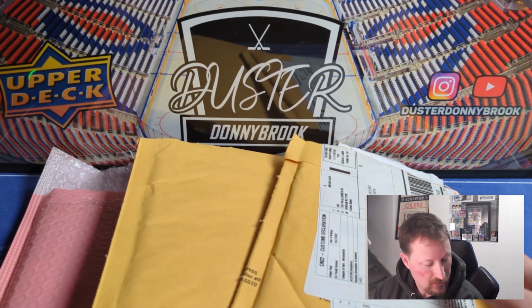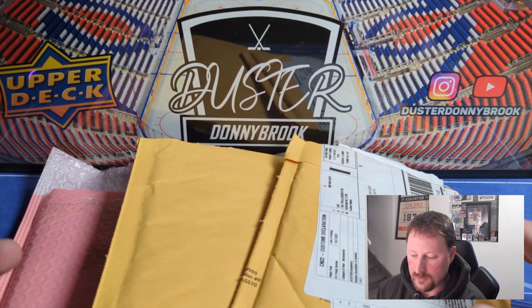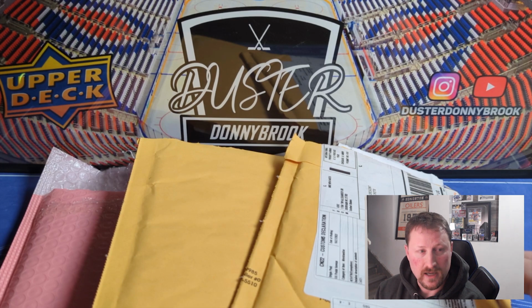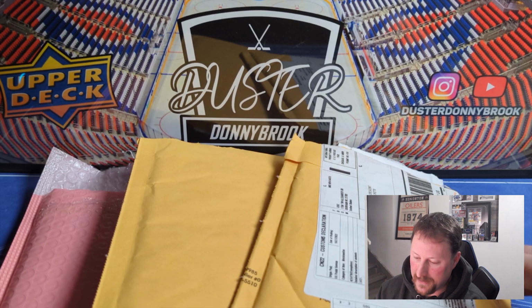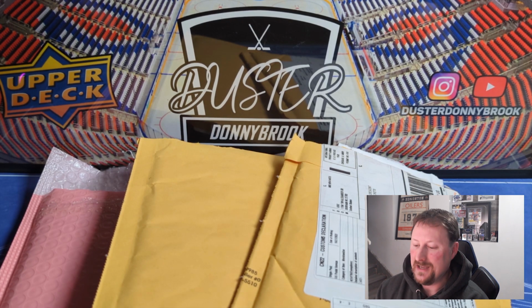So a couple of things got in the mail. There's one card for sure that I was waiting on from an eBay purchase with a hilarious backstory behind it, and it got lost in the mail, which sucks because it was a Young Guns high gloss. Got refunded for it, but maybe one day it'll show up. I don't know. Canada Post is absolutely terrible this time of year, so I'm not going to hold my breath.